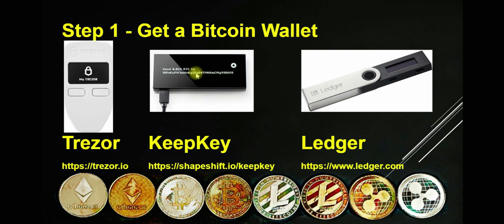But right now all three of these are running around $50. I did just check before I made the video, and so at $50, I don't see a strong advantage. I think the Keep Key probably has an advantage over the other two just because it's a little bit more durable, and its interface works fairly similar to the Trezor.